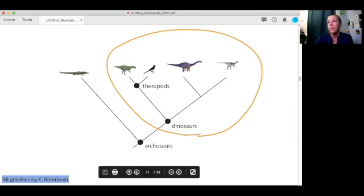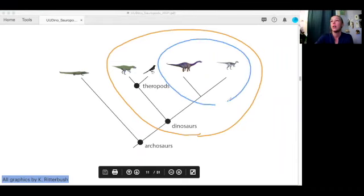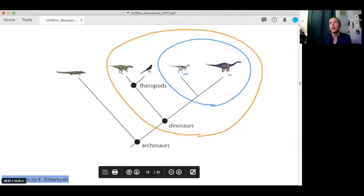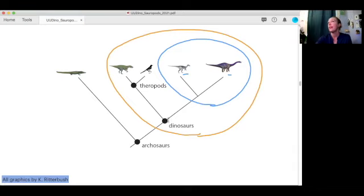For example, we could consider the group that will give us long-necked dinosaurs. Notice if I switch where I am setting Eoraptor and my diplodocid here, I haven't changed the relationships between these animals. We're still considering that there is some clade that is the last common ancestor of an Eoraptor and an Allosaur and all of its descendants.